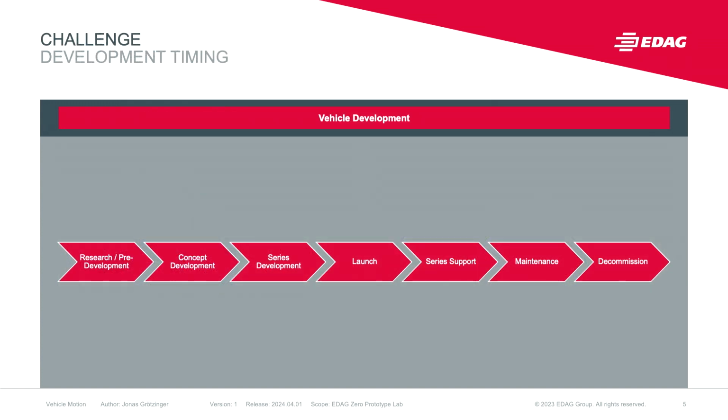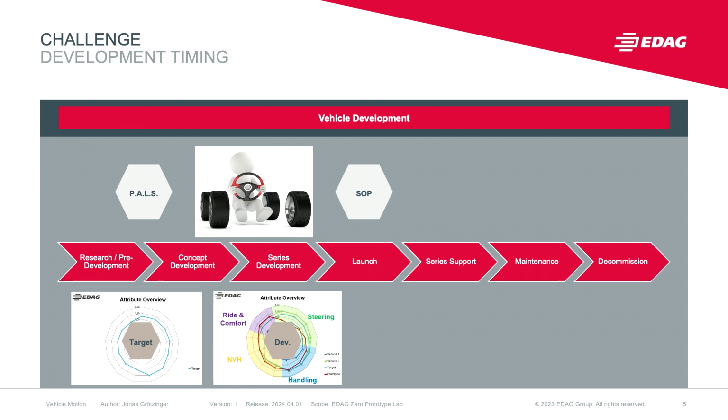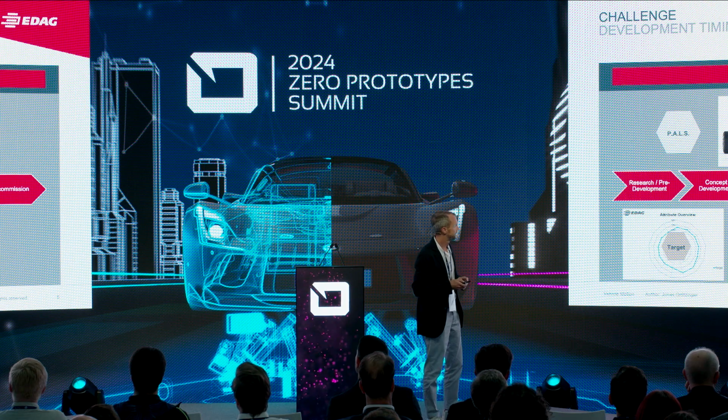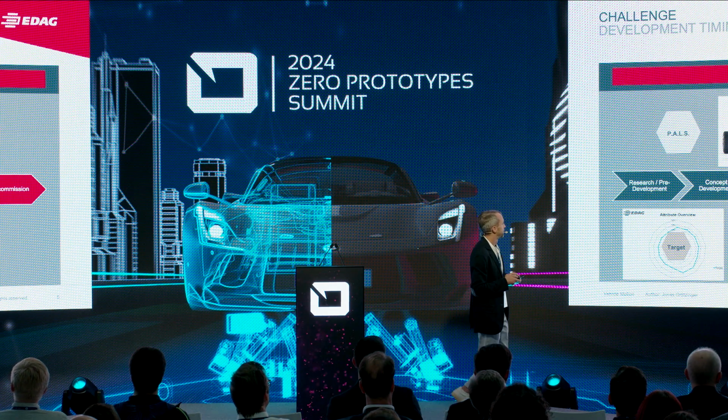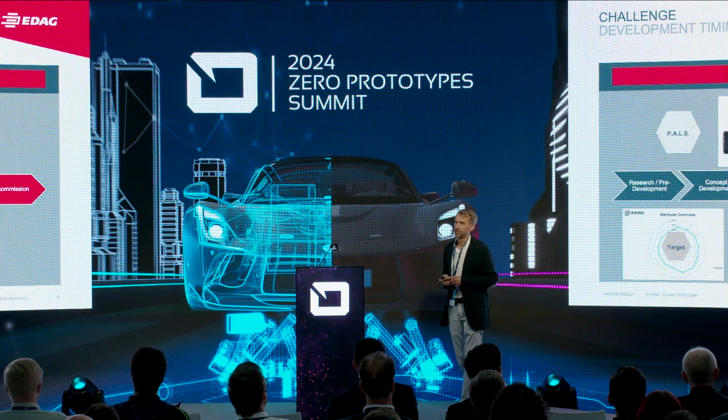Looking at the process of how to develop those attributes, we start at a very early stage with a product definition. Based on this product definition, we generate a target set of the vehicle. And then we continue the development to achieve those targets until the start of production. After start of production, often we will have an update of the vehicle as well as an update of the dynamic behavior of the vehicle. And then after end of production, there's not so much to do in the attribute development until now. So that means the complete attribute development will be done in the initial stage of the development, where no prototypes are available. And this is the big challenge for us.